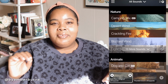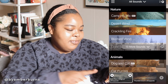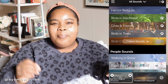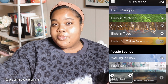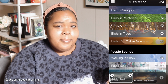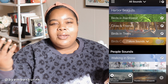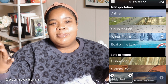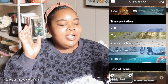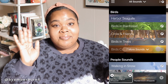I really love Rain for the ability you have to mix things. So if you can look on my screen, I have the original rain sound mixed with thunderstorm. I also really love rain on a tin roof, and you can just add in a bunch of different things. They have crackling fireplaces or traffic, airliners, whatever white noise soothes you enough to be able to fall asleep and get a good night's sleep. It's probably on this app. So this has been literally putting me to sleep for years now, and I could not live without it.